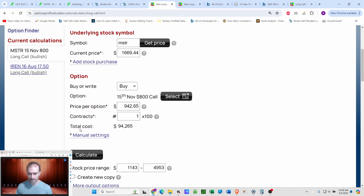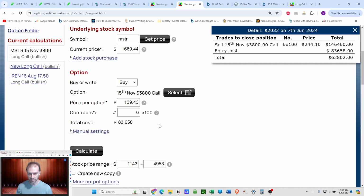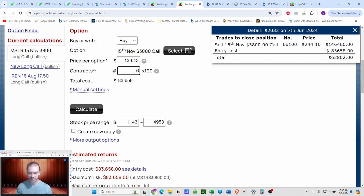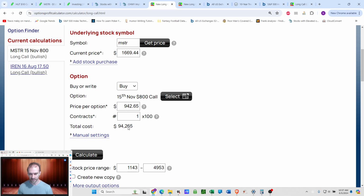like an 800 strike, or approximately 6 of the cheaper ones, which would be about the same price. I couldn't get it exact. Actually, I tried to put a decimal in here because you'd need 6.77 contracts, but the results are going to be so obvious that it's really not even going to matter. So approximately spending 83 grand on 6 contracts at the 3800 strike where I bought, versus buying just one at the 800 strike and paying 94 grand.